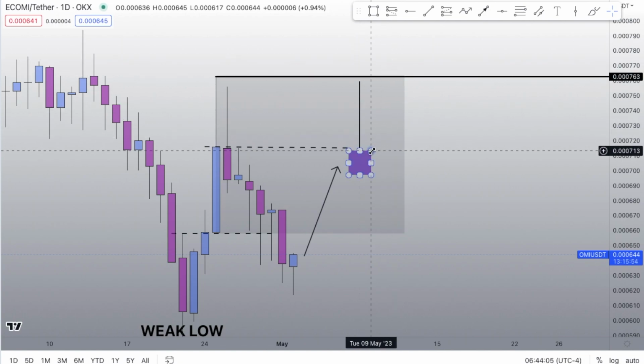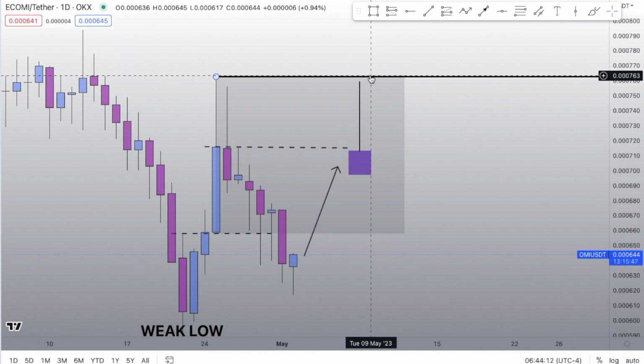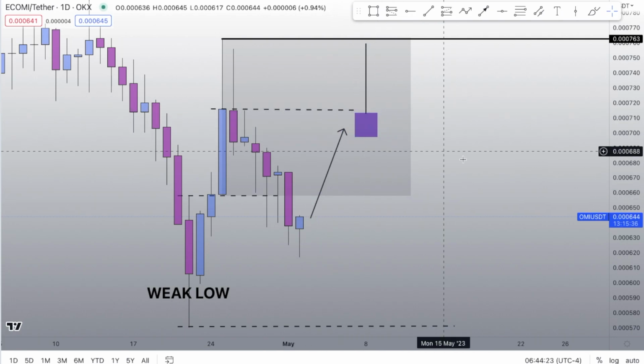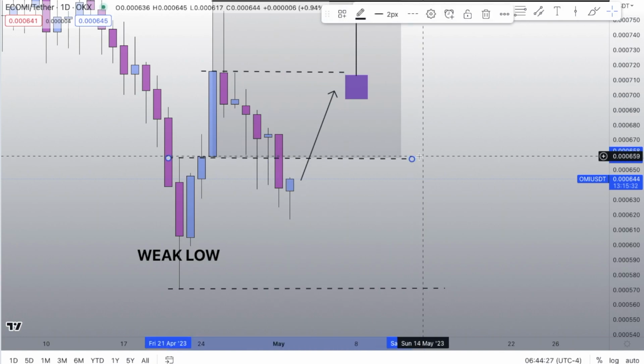So once again, guys, the body cannot close above the structure and the wick cannot close above this structure around 0.00076-ish levels. Okay, that is the second rule. The third rule is this: if price doesn't come up all the way towards the upside, we could see a reversal right here. So this level right here, and I'm going to explain this to you guys.